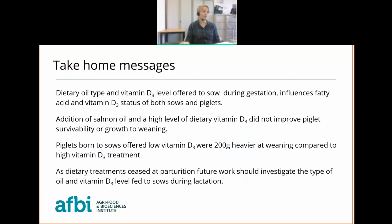So the take-home messages from this study: the type of dietary oil and vitamin D3 level did influence fatty acid and vitamin D status of both the sows and piglets, but this didn't translate to an improvement in piglet survivability or growth to weaning. We did see that piglets born to sows offered a low level of vitamin D3 diet during gestation were about 200 grams heavier at weaning, and this may require further investigation, as we did use a 2000 international unit level of vitamin D in the lactation diet, so whether this had some influence needs investigated. But we also finished these treatments in the study at farrowing, so it would be interesting to continue these treatments through the lactation period also.